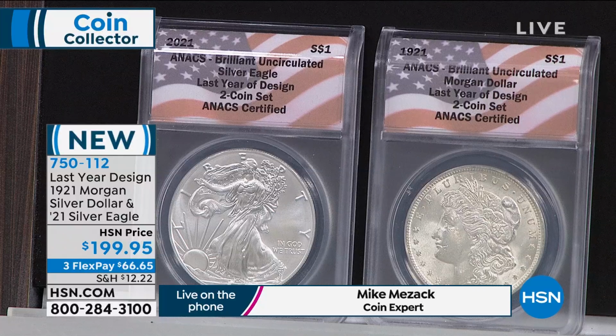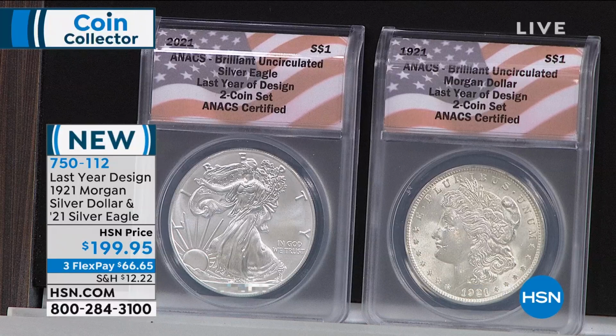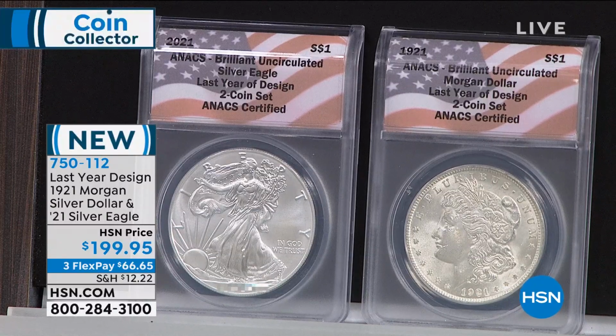And as everybody starts figuring this out, the collectors, then the casual collectors, then the public at large, there's going to be a race for the original coin, that last year of issue, the 1921 Morgan. But remember, they haven't made those in 100 years. Right. So you have to deal with the existing supply. Yeah, that's really impressive.